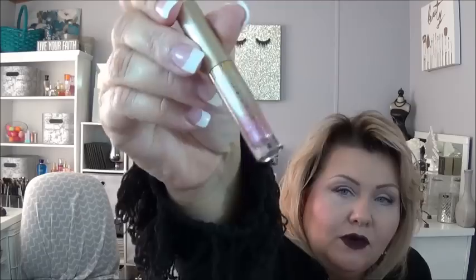Stila has great liquid lipsticks. And this guy adds sparkle, but does not take away the matte-ness. Up close. See how that is in there? Just adds a little bit of a shimmer. Then the rest of your lip stays matte, and it's, like I said, a beautiful thing.